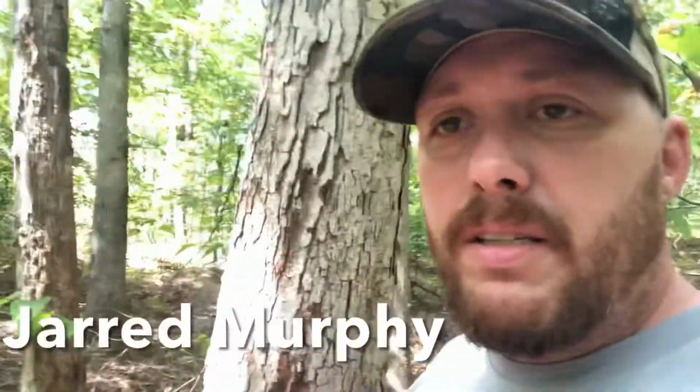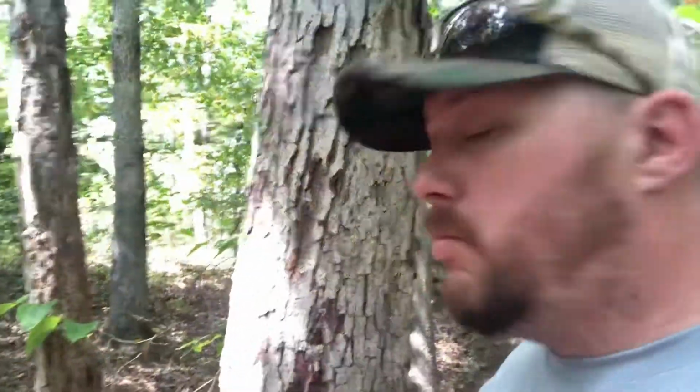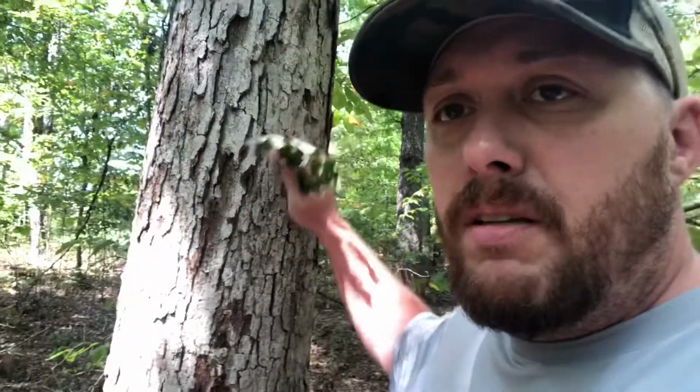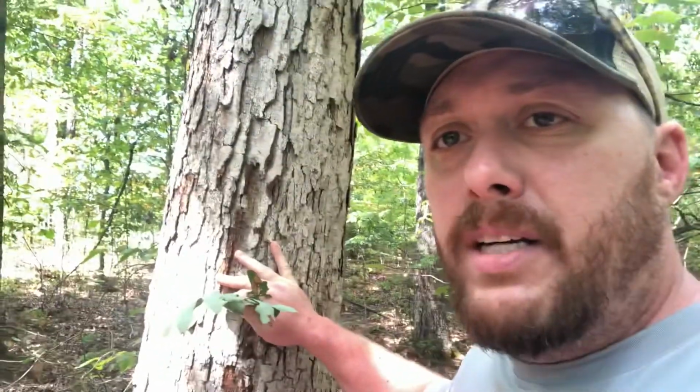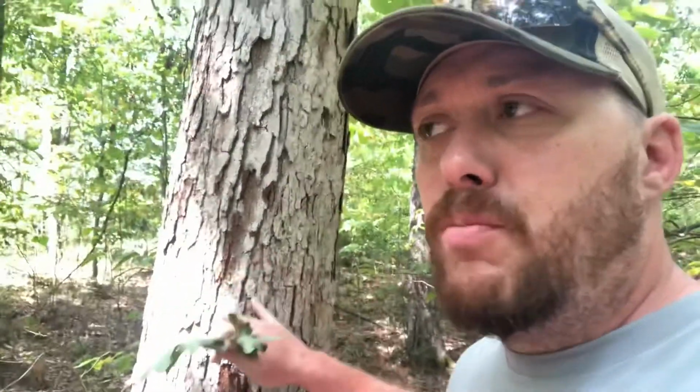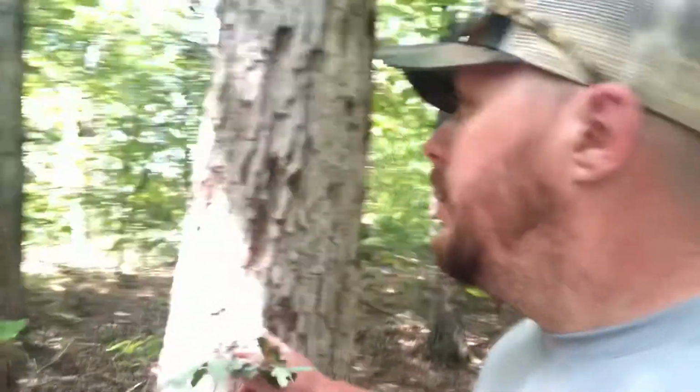Out here scouting for acorns, and we come across this white oak tree. A couple characteristics I want to share with you about it. If you notice, it is really white in color. From a distance, it's really white. It really pops off as white. But when you get up close to it, it has more of a grayish white look.